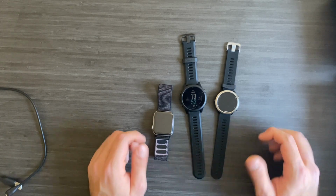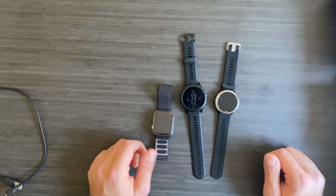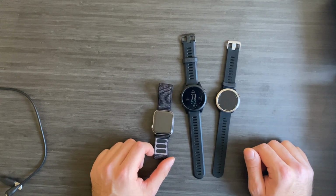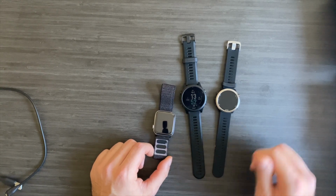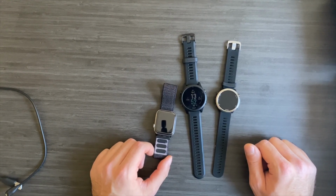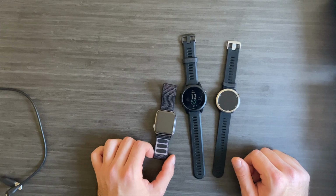Don't get me wrong, there are definitely inaccurate watches out there, but for the most part, the Apple Watch and the Garmin watches do a pretty decent job of wrist-based heart rate, which we'll get into, like different metrics later, and GPS. So from a GPS standpoint, especially if you're a beginner just starting off, I wouldn't worry about GPS accuracy if you're sticking with the established names like Apple and Garmin.